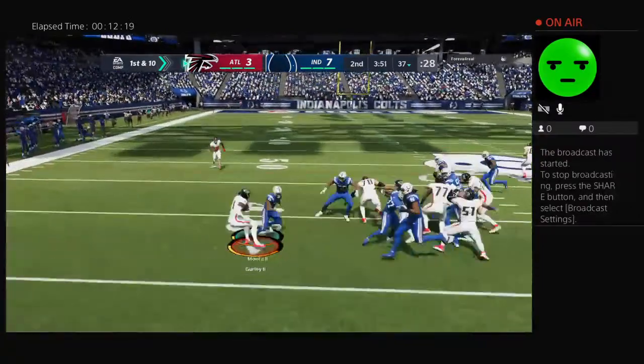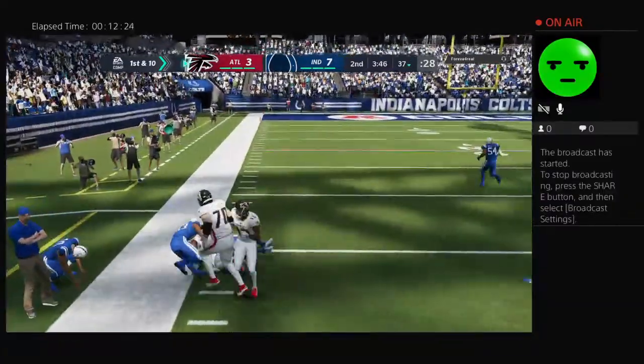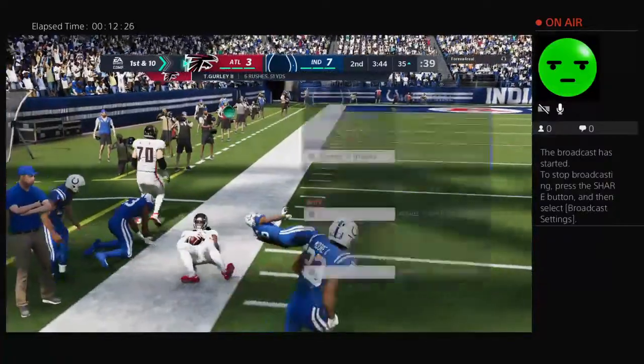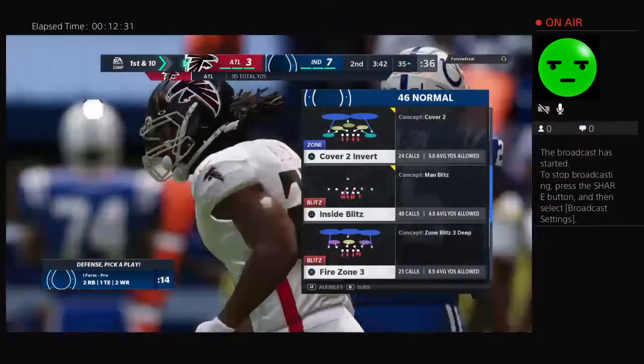They'll start out on the ground with Gurley. What a spin. And he's got a 1st down and then some in midfield. And finally taken down at the 35-yard line. A big chunk on the ground there, 27 yards.